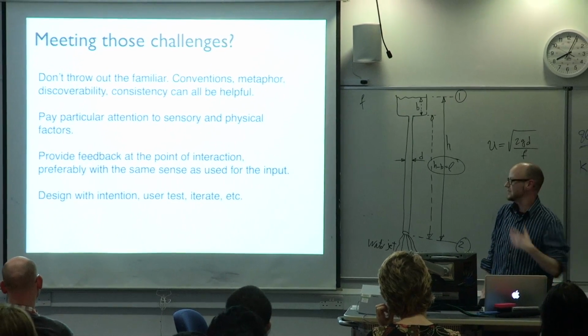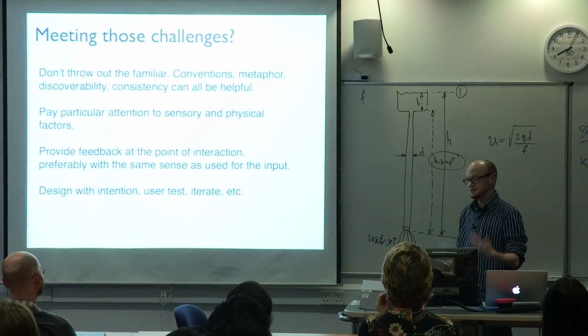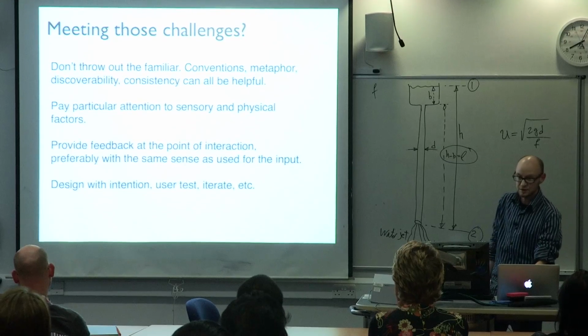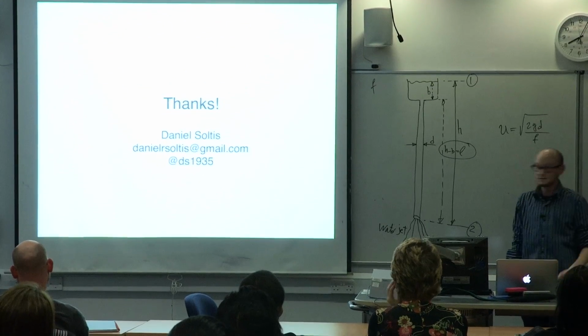And just continuing in building these sorts of things, think about your design intention, user test, iterate, and so on. That's it.